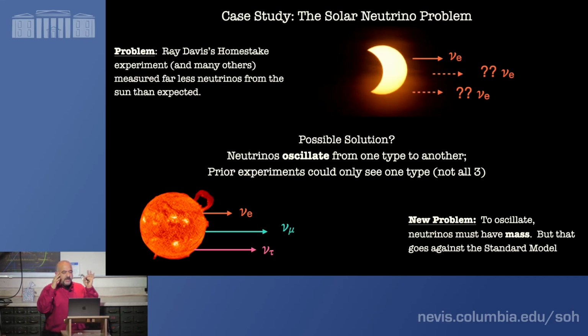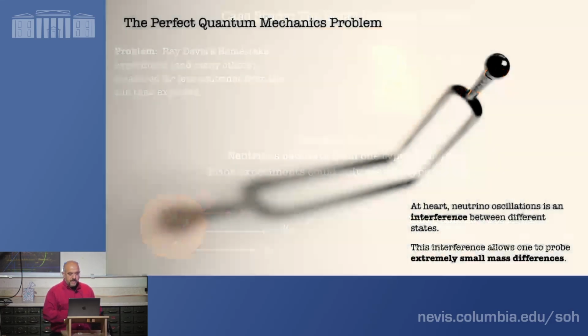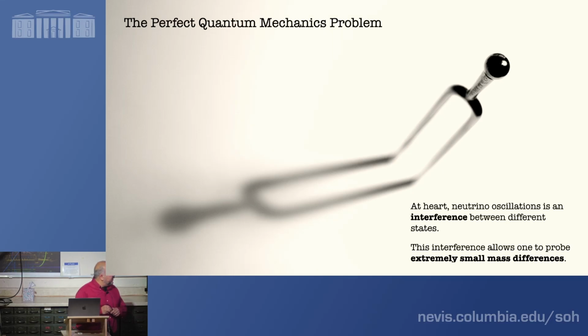Now, you may be starting to scratch your head, like, oh, the parking lot's full, I can't get out. How do I wrap my mind around this idea of neutrinos changing flavors? I'll give an analogy. For this exercise, I took a tuning fork, and 2 of them, and I just hit them one after the other.